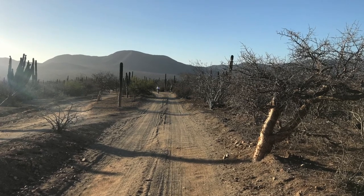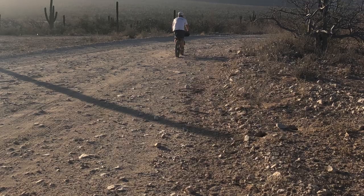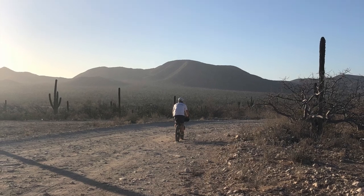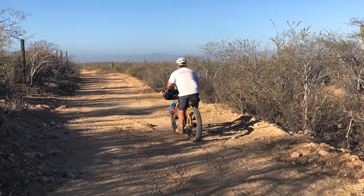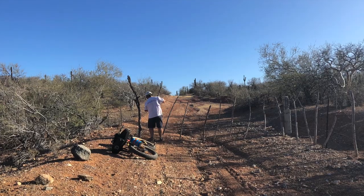This is the portion where our route is different from the published route because we're leaving from La Ventana and riding out to the coast road, not La Paz as the published route does.